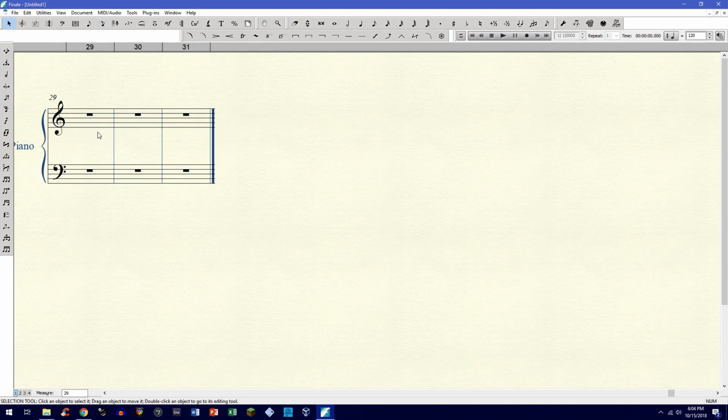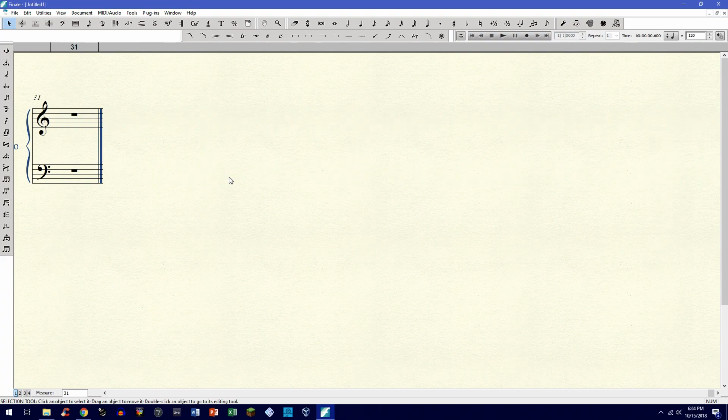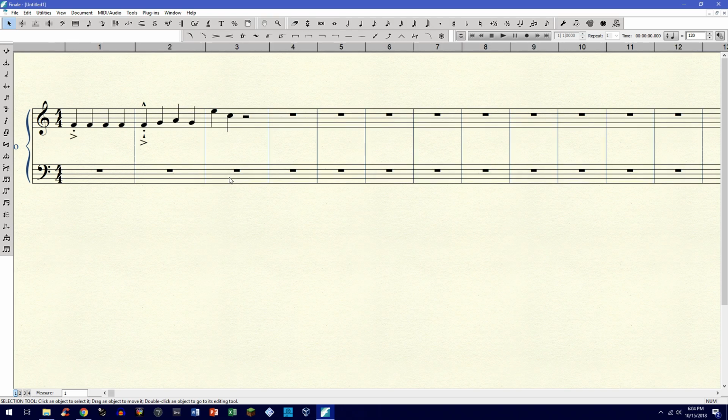That's pretty cool. Okay, so I like that. And oh, by the way, shortcut: Home brings you to the beginning of the piece. End brings you to the end of the piece. Home, end, home, end.